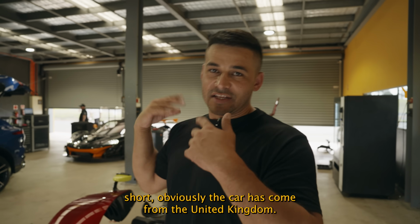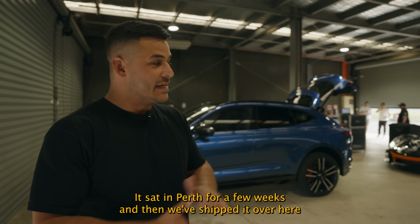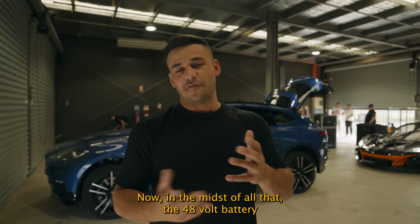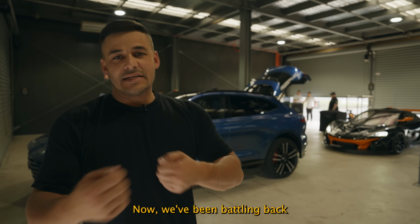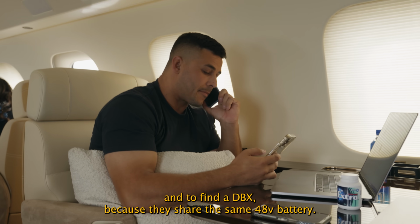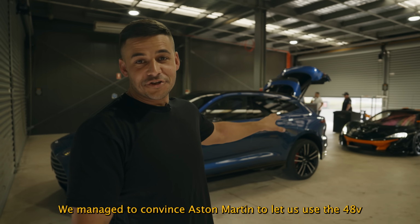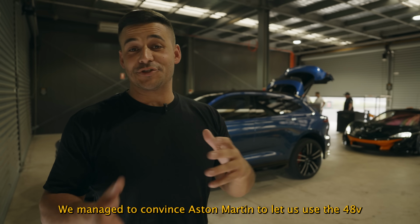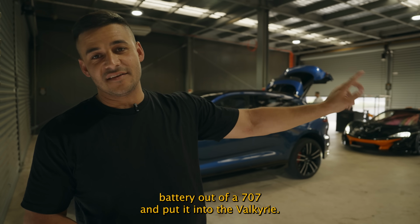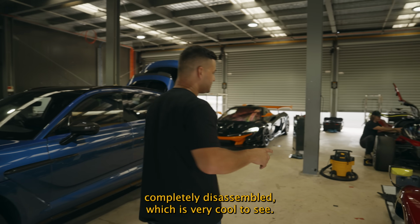Long story short, obviously the car has come from the United Kingdom. It sat in Perth for a few weeks, and then we've shipped it over here to this private track day. Now, in the midst of all that, the 48-volt battery has died. We've been battling back and forth all flight to get here in Sydney and to find a DBX because they share the same 48-volt battery. We managed to convince Aston Martin to let us use the 48-volt battery out of the DBX 707 and put it into the Valkyrie. So that's why you see this car completely disassembled, which is very cool to see.